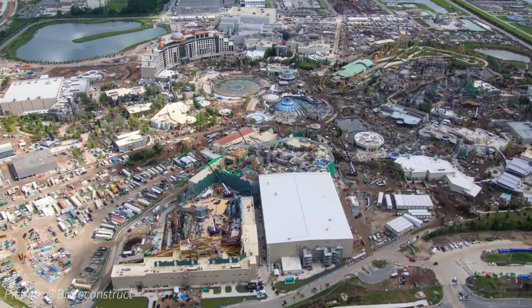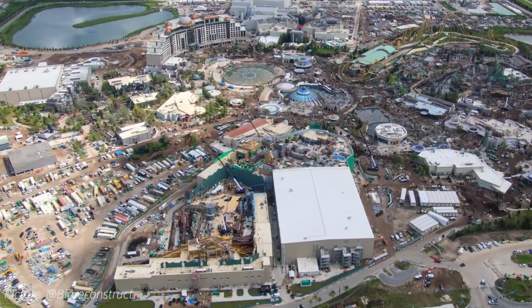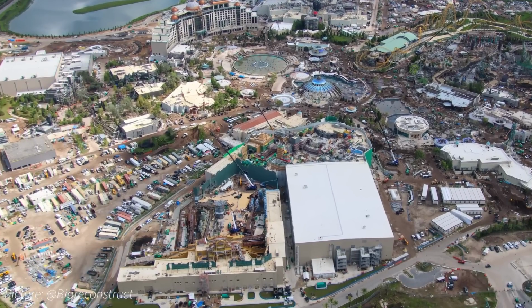But with that wraps up this week's Universal Epic Universe Construction Update.